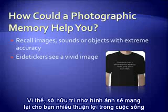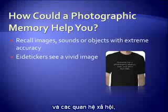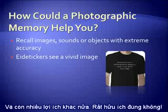So obviously, having that ability would benefit you, because imagine what you could do at work, what you could do in social gatherings, being able to remember someone's name and details about them. These kinds of things are beneficial to us in many, many different ways.